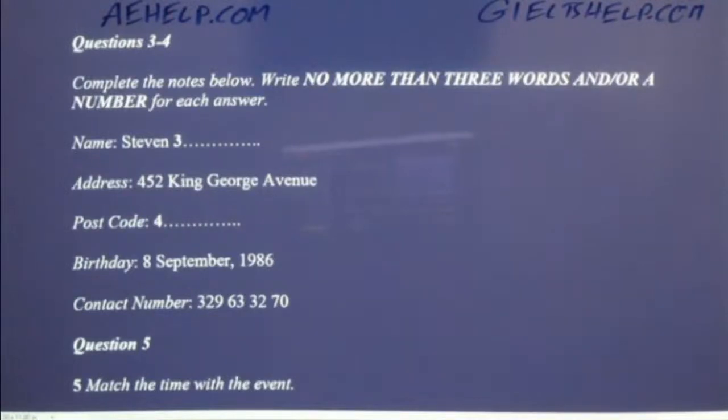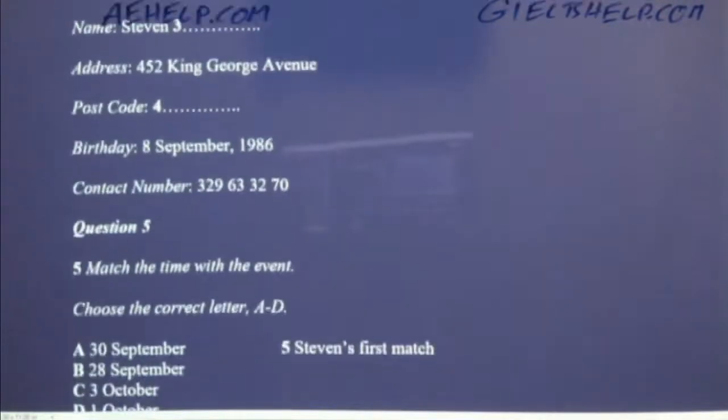I live in Chester, of course, at 452 King George Avenue. The postcode is MS868P4. MS868P4? Yes, that's right. And your date of birth, sir? The 8th of September 1986. Okay. Now I need your phone number. Just a mobile number will do.